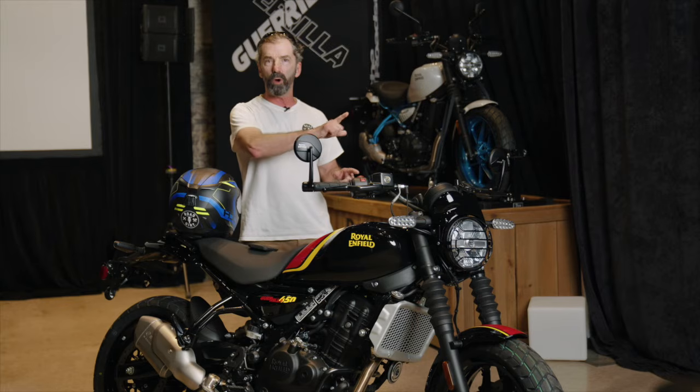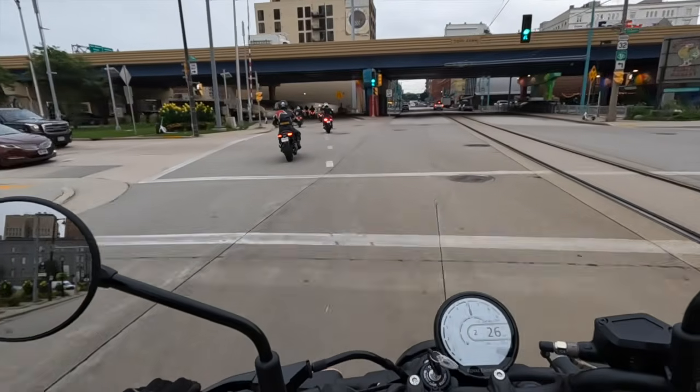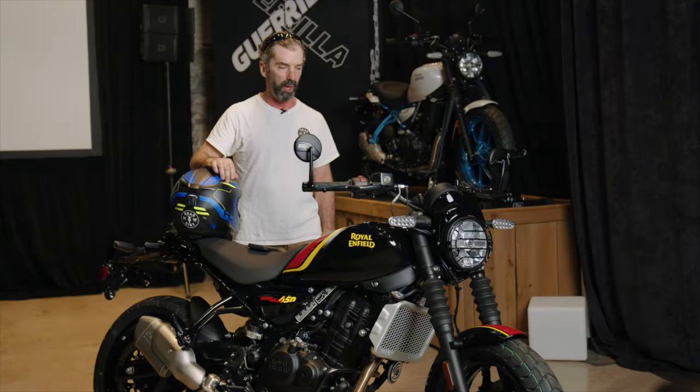This one here, the minute we rolled out and started rolling around town, I felt like the bike was an extension of me, or I was an extension of the bike. It felt really, really super comfortable already.